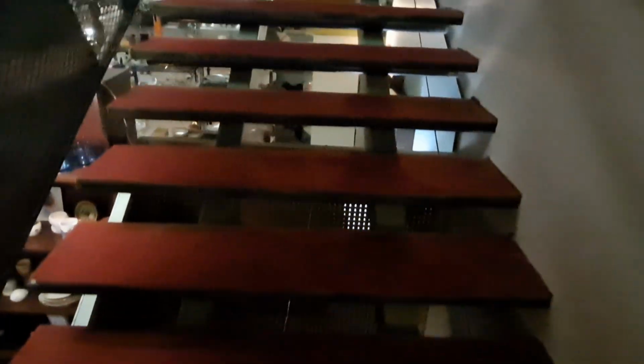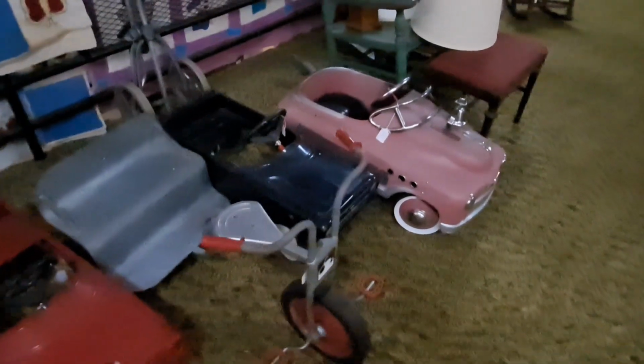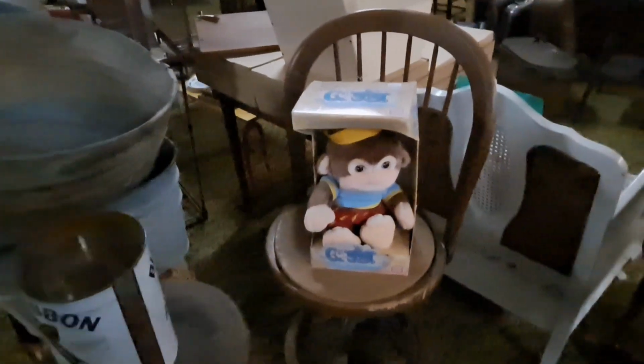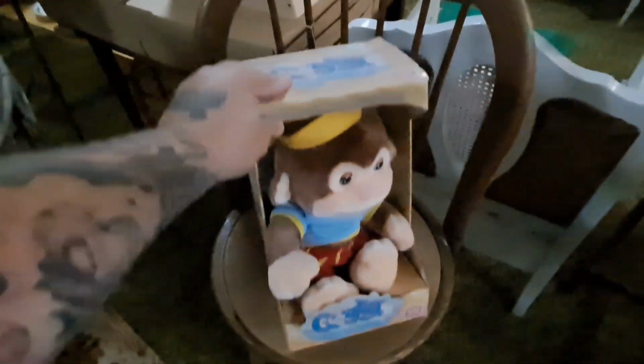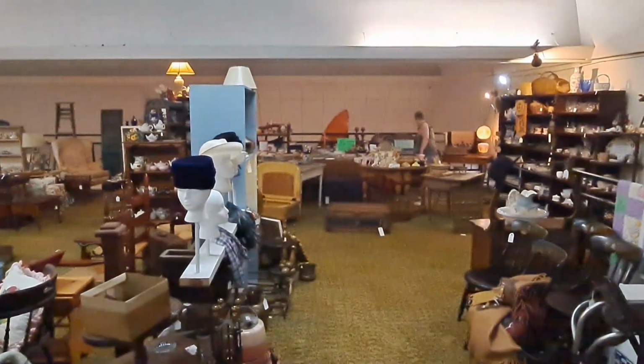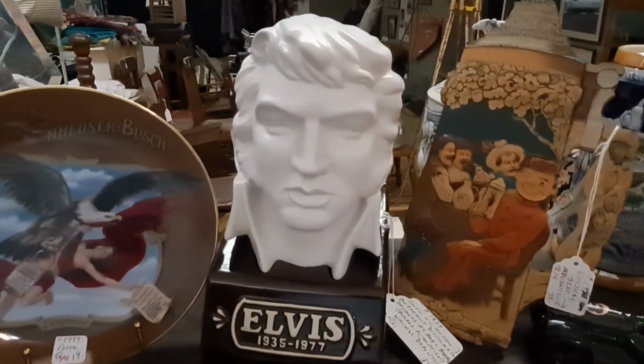We go up to, I'm guessing, the last floor in this place. Budweiser sign. Well, they got pedal cars. I don't know why I said peddler. What the heck is this thing? Googlies? Never heard of that. Chucky Chimp. Yeah, this is all opened up here. And there's a balcony where you can see down to the bottom floor. The King.